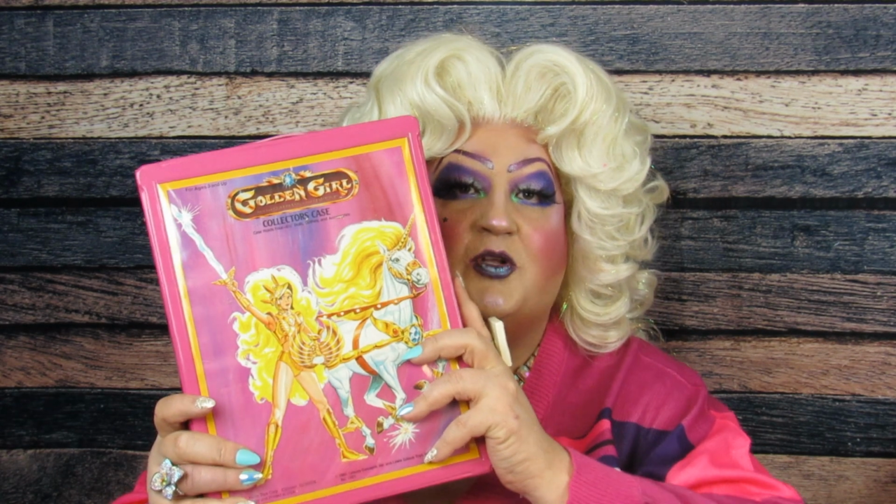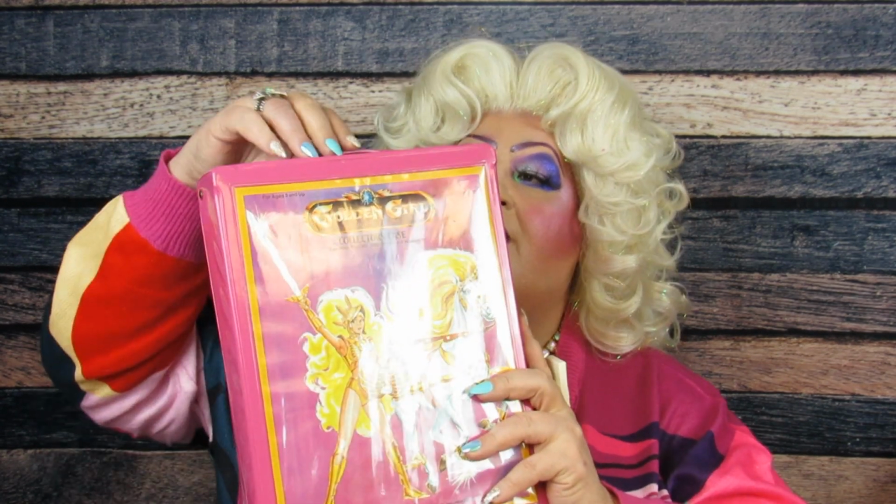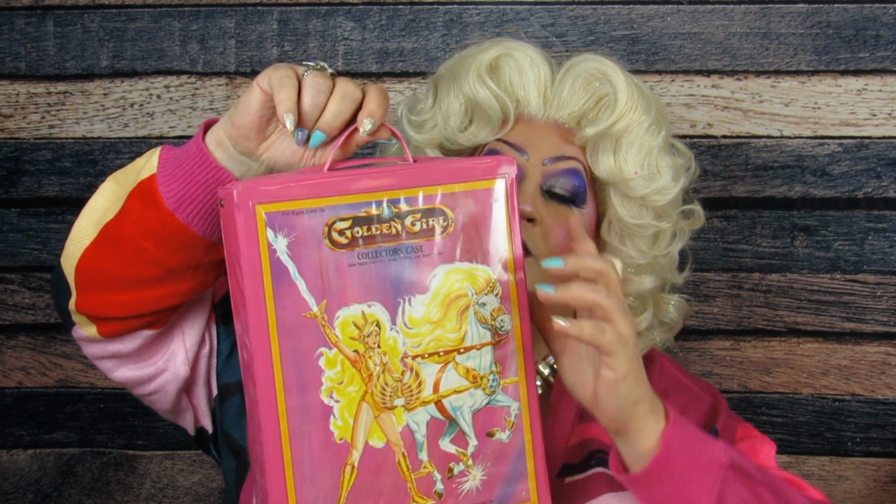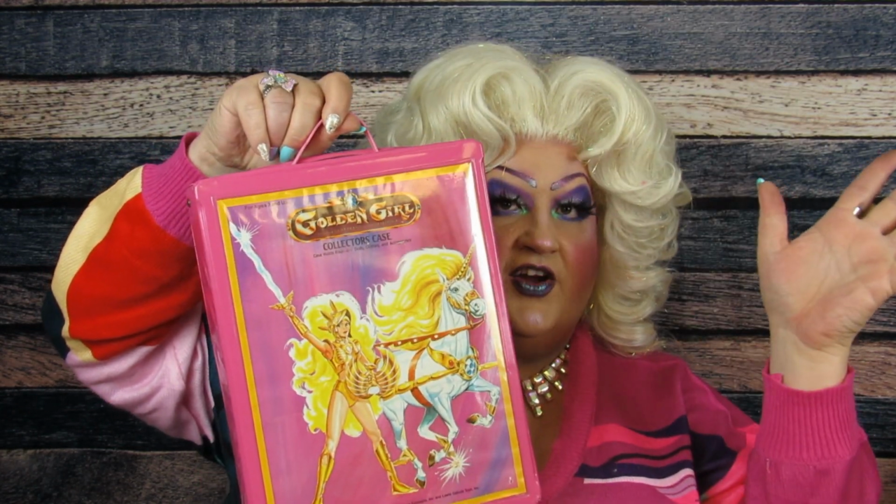And they are carrying cases. That to me is so 80s. Having Barbie dolls and your G.I. Joes and your Star Wars and your Golden Girl and She-Ra action figures all in these carrying cases. So this is the regular size Golden Girl collector case, and the little handle on top actually comes up through an opening to keep the lid on, which is very smart.